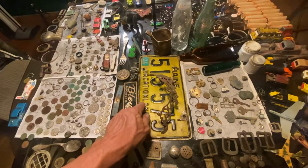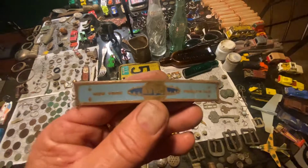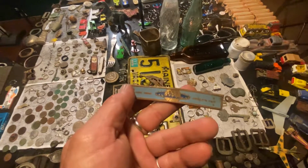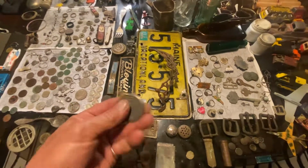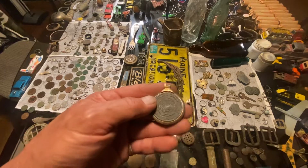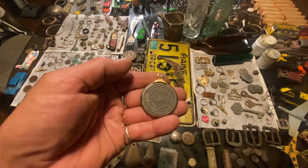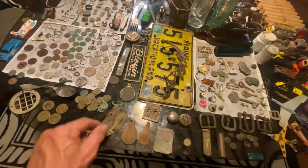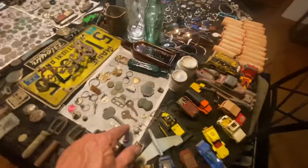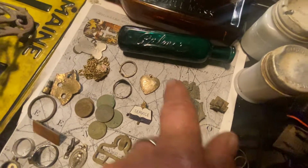Maine license plate, kind of cool. And this plate, I'm not sure what this is from, but it has a date of 1939. It says the New York World's Fair on it. Kind of neat. Somebody's medal, has a date on it for 2008. Track and field or something like that. But yeah, a few other little things I don't know what they are, but let's see. Old Boy Scout thingy. Badge, kid's badge, old bottles.